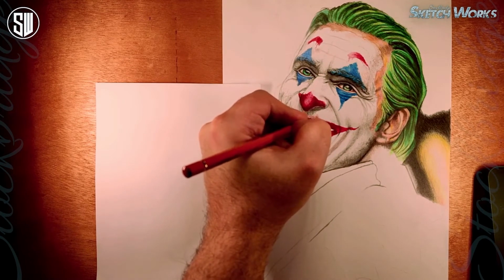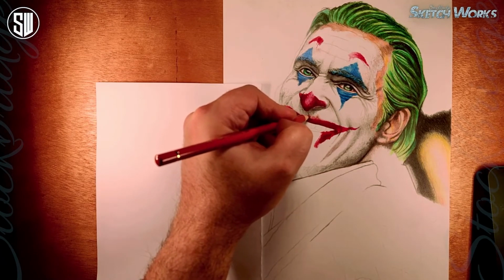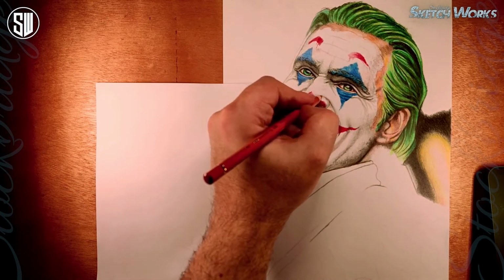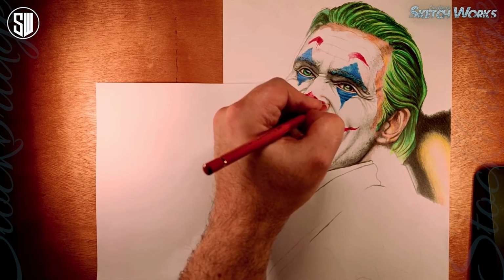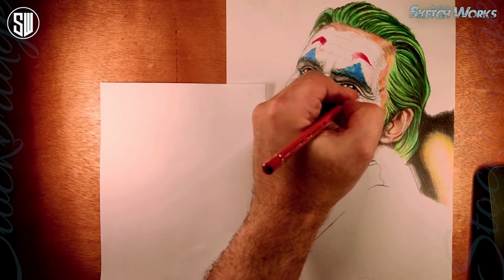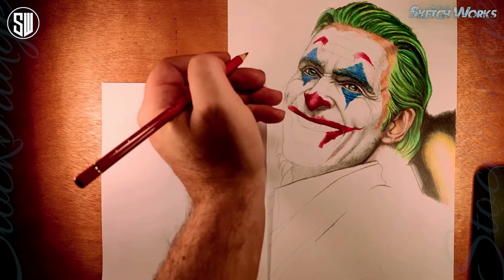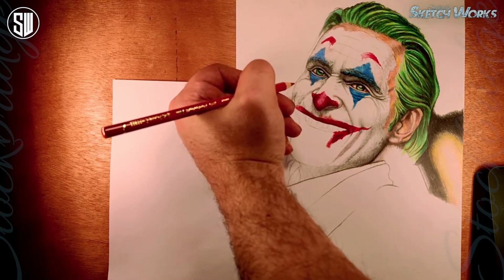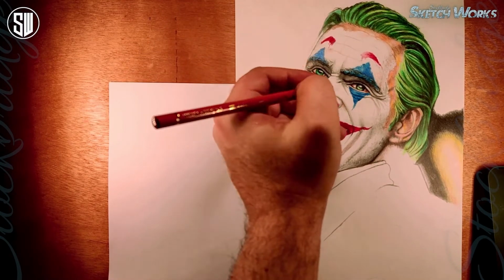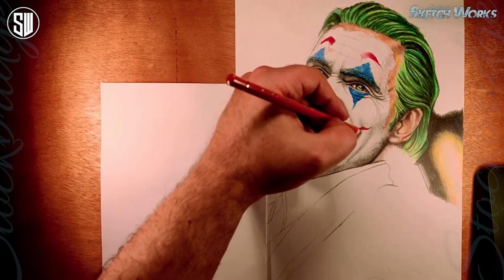So we've got some skin coming through again up here above his upper lip. I'll bring some of that through again between his nostril and the fold. Yes, looking good. All right.